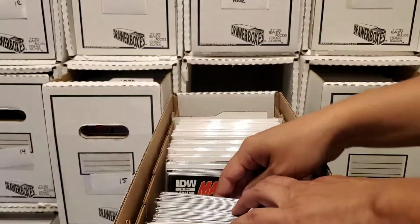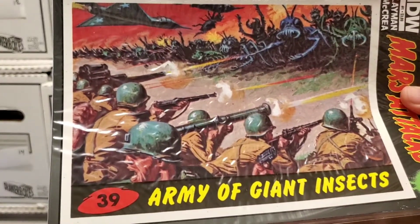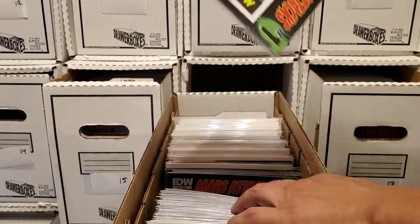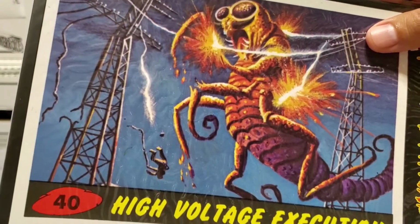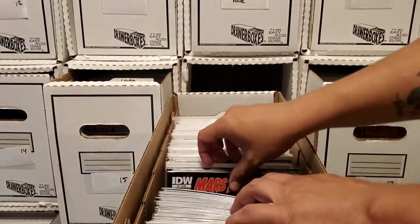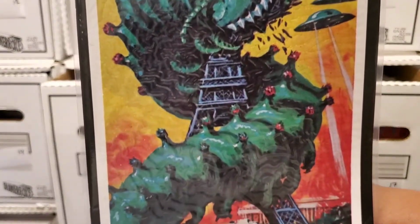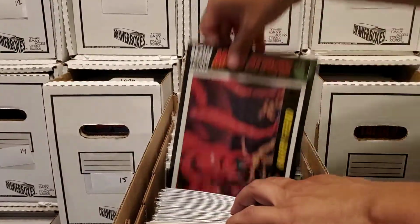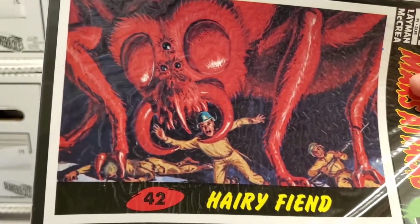More Death and Destruction. Number 39. This is Army of Giant Insects. Something they didn't do in the movie, which would have been kind of cool if they had done, is the giant bugs. Just destroying the crap out of everything. Number 42. Hairy Fiend.